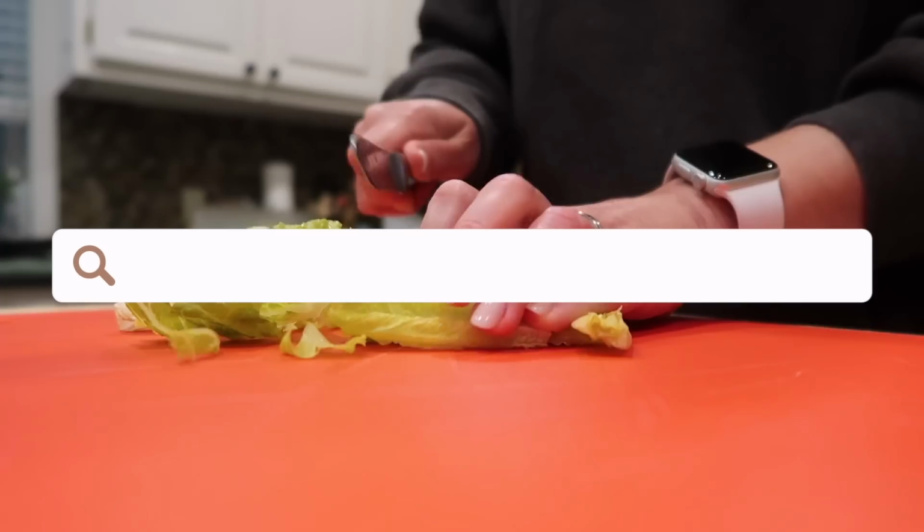And since it's Tuesday, what better thing to talk about than tacos? It's Taco Tuesday, y'all.